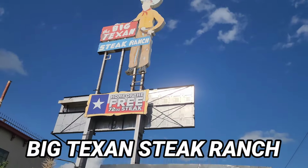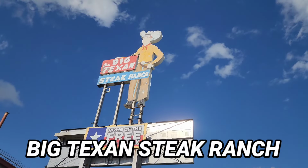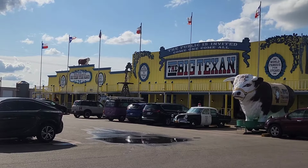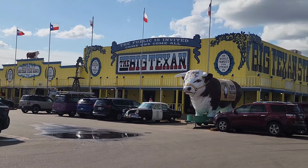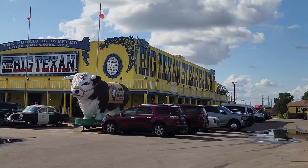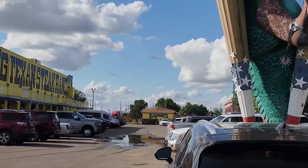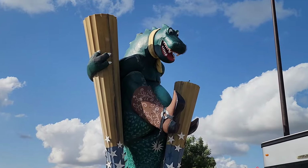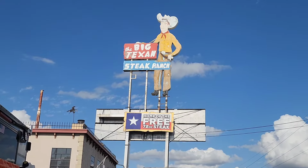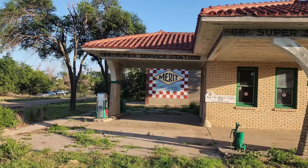Now here is one of my favorite places in Amarillo, the Big Texan Steak Ranch. They got everything in there. You can even get a 72-ounce steak for free if you can eat it all in the time period. I mean, you better have a massive appetite, but it's pretty cool. This has been a classic on Route 66 for a long time. Got the old lizard there. And this is just a huge sign.